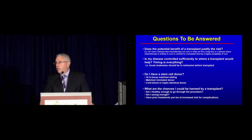And then you have to ask, finally, what are the chances the transplant would hurt me? And that means, are you healthy enough to receive a transplant? Are you young enough? We usually don't like to do these procedures on patients that are over the age of 75 because transplant-related mortality, even with reduced intensity conditioning, can be quite high. And then you have to ask about what is your overall physical status? Have you received a lot of chemotherapy? Have you been beaten down by it? Have you had organ toxicity to where the risk of going through the conditioning regimen becomes quite high? So you have to be healthy when you come into these procedures.